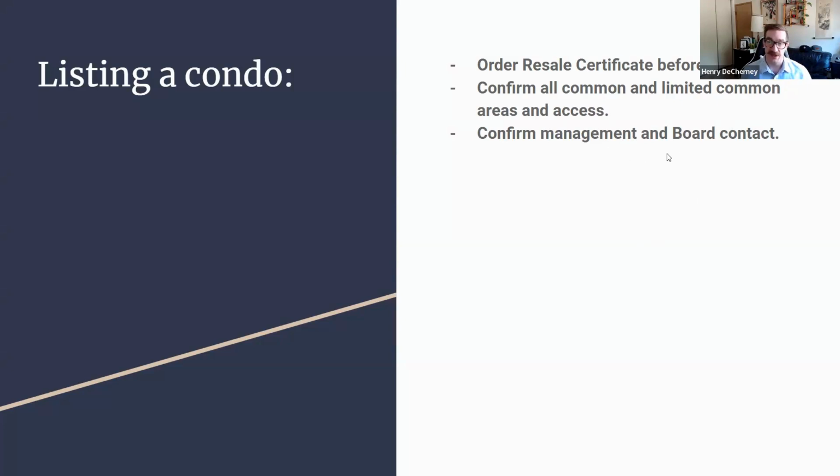Then of course, confirm the management and the board contacts. Typically the management likes it if the actual owner is the one that requests this resale certificate. However, it's good to establish rapport and connect with the manager. Having a good relationship can make the transaction go that much smoother. Also having board contact can make the transaction go that much smoother.